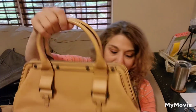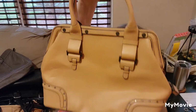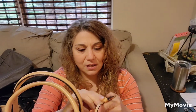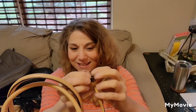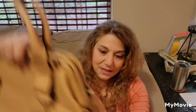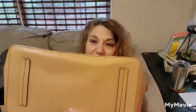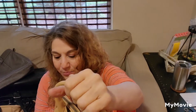I need a higher stand or something. So here is just a handbag. Not sure if it's leather. Okay. It has little skeleton keys here. Okay, there's some studs over here. I don't know if you can see the studded trim. The bottom doesn't have feet, but it has like leather strips, I guess, to keep it elevated just a tiny bit.